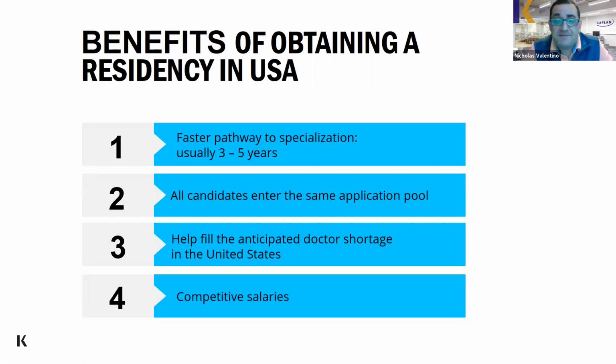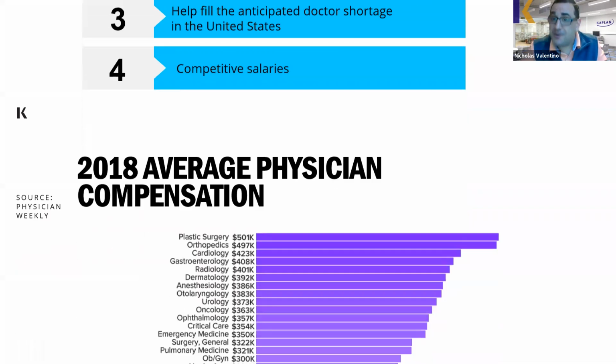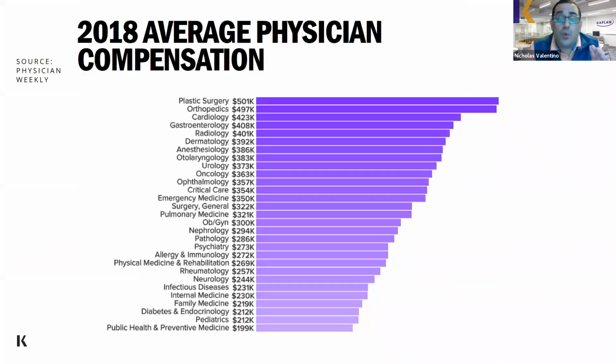And finally, competitive salaries. You are investing a lot of time, a lot of energy, a lot of money in your education. You want to make sure that that's going to pay off. When you're doing your residency in the US, it is a paid salary. It's usually on average about $50,000 to $70,000 US dollars per year while you're doing your residency. It varies by state. And then upon completion of your residency, US doctors are some of the highest paid from around the world. So you definitely have the potential to earn, and that's important.